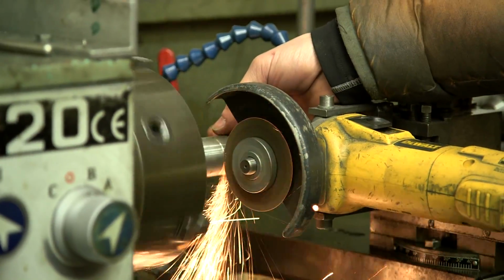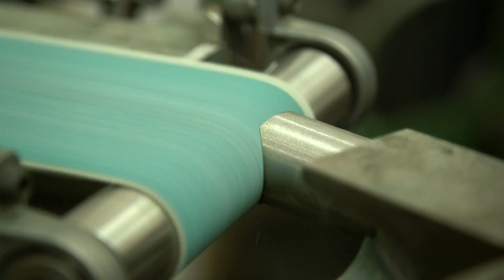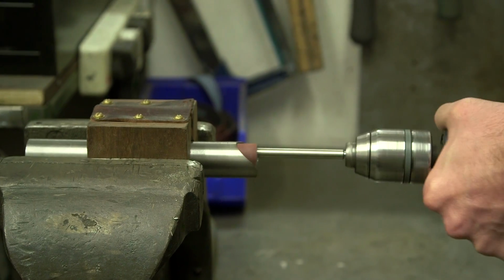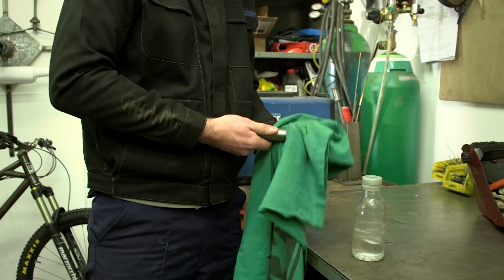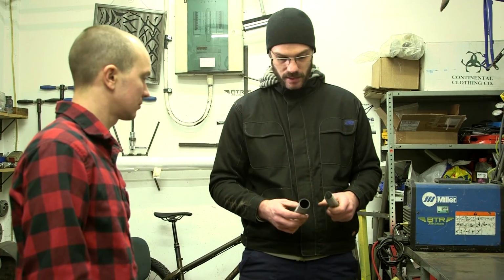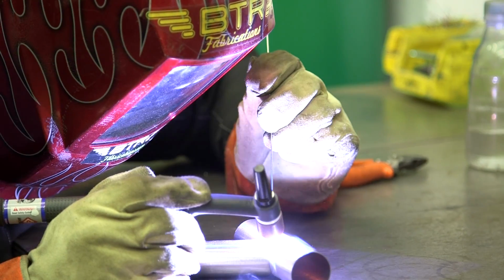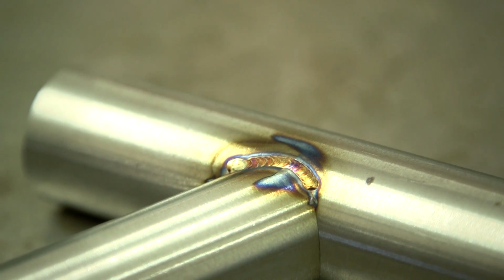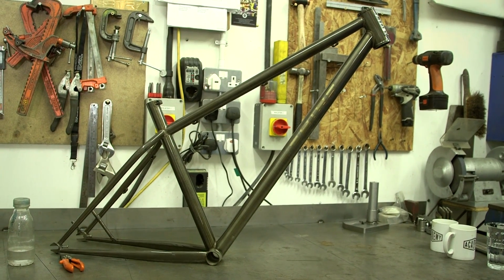Buy the tubing in, cut it, miter it, fit it all in the jig, clean it. We spend a long time cleaning and deburring tubes, which makes a huge difference to the welding process. Having a clean tube and a well-shaped tube means that you can get a lot closer to guaranteeing a strong weld. And then you weld it up, prep it, and then it gets sent away to our finishers, and that's the only other part that we don't do here.